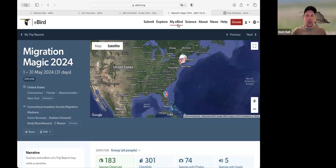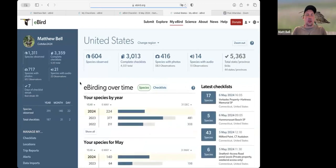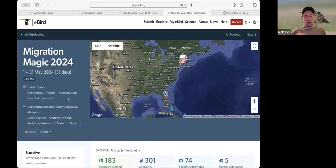So to backtrack, we're on the Explore page. This is how you find where you go birding or species you want to target. You submit with one way with the Submit tab on the website. This third tab that I hop in and out of is My eBird, and that shows you everything. So this shows you my United States list, my total species, etc. This whole page is, again, only viewable to you. But on this left-hand side, you'll see Manage My, and there's a trip report button. So you click on that, it pulls up all your trip reports, and you would click on Migration Magic, and that's how you get to it.